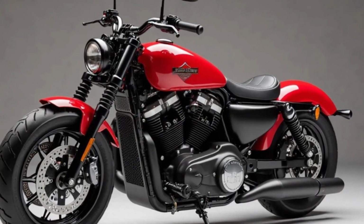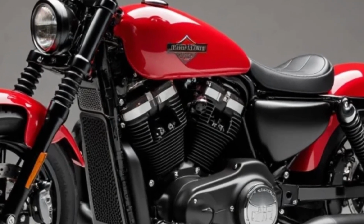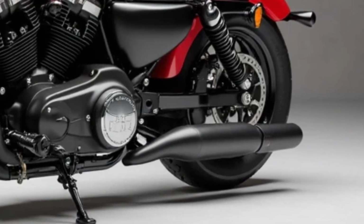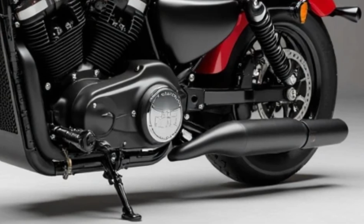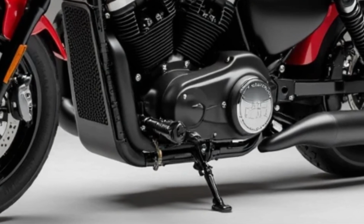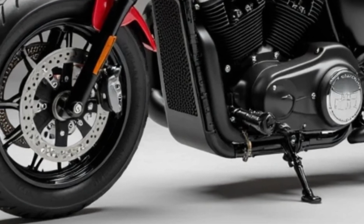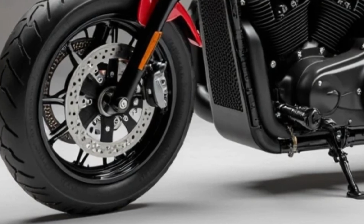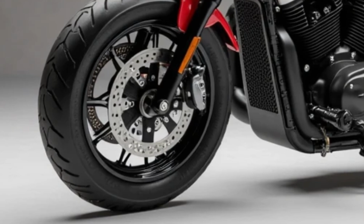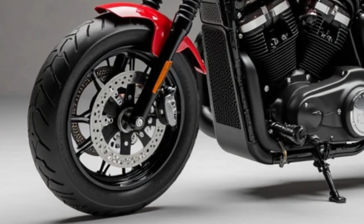Let's start with a little backstory. The Iron 883 has been a staple of Harley-Davidson's lineup for years. Originally part of the Sportster family, the Iron 883 made its debut in 2009 and quickly became one of the most accessible ways into Harley ownership. It wasn't the biggest, fastest, or most expensive, but that was the point. It was minimalist, stripped down, all attitude, no chrome. It was built to be raw, urban, and gritty. And for over a decade, that formula worked.